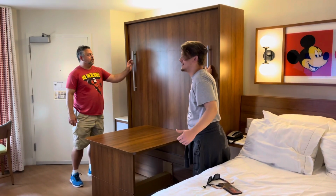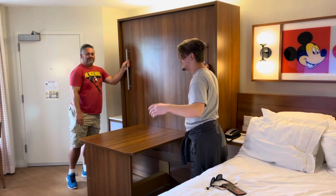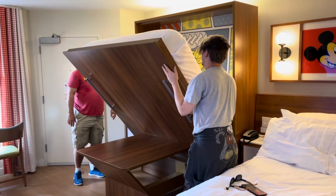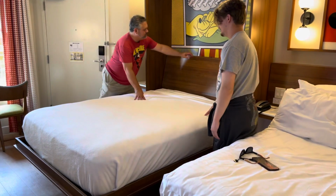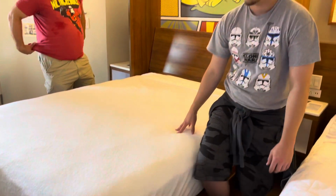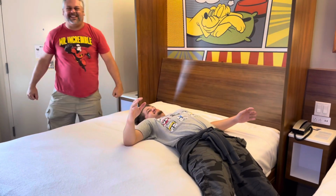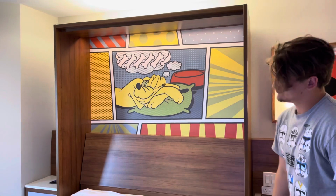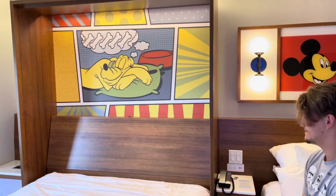Okay, so for those of you that are curious about this pull-down day bed, we moved the chairs out, obviously. Now they're going to demonstrate. It's a sleeping Pluto! And actually, this is a really impressive bed, like full-size mattress and everything. That was a much more gentle bed test. That was pretty awesome. So very simple and easy to get this one down. Nothing like Wilderness Lodge, huh, Noah? So awesome.